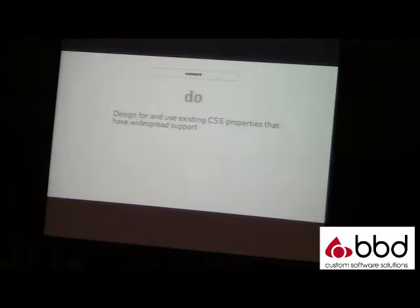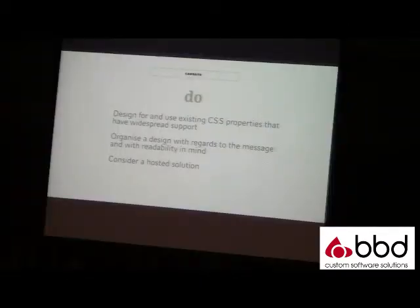Design for and use existing CSS properties that have widespread support. So we've already got size, and we've got weight, and we've got letter spacing, and we've got line height. We have all of these things. They're supported everywhere, and we should use them. And then we can, of course, expand on those with rich typographic features. And organize a design with regards to the message and with readability in mind. Okay. And then finally, you can consider a hosted solution. So there are lots of paid for services that will allow you to use pretty much any typeface that exists. You can get it in the browser.